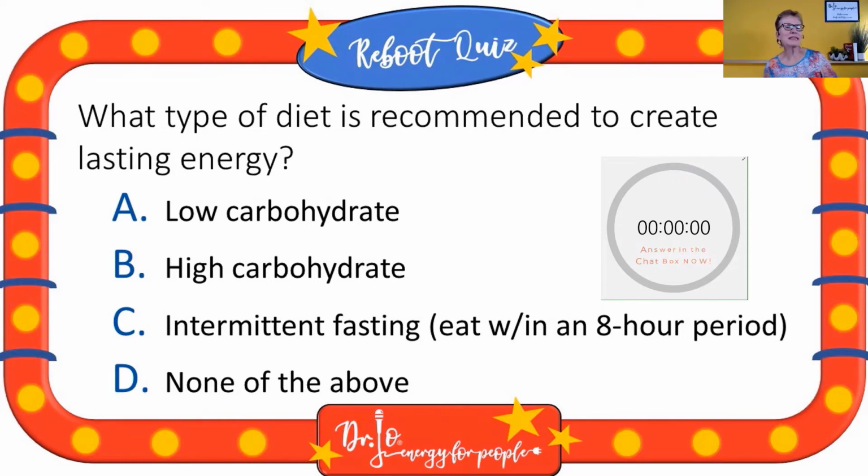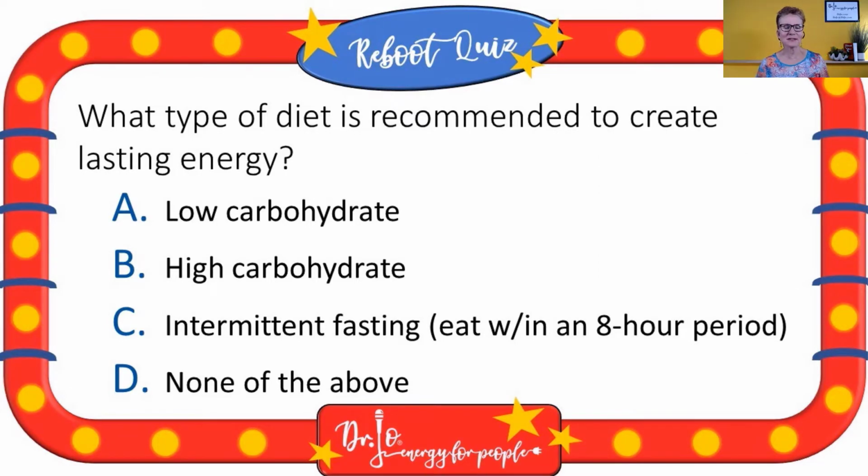All right, well, this is a little bit more complicated to answer because I think all of you can say, well, that one works for me. And I think most of the time when people say that, they're thinking about how it helps them to maintain their weight, perhaps. But when you look at the literature as to how the human body is fueled, you find that it really does well with a more balanced approach.